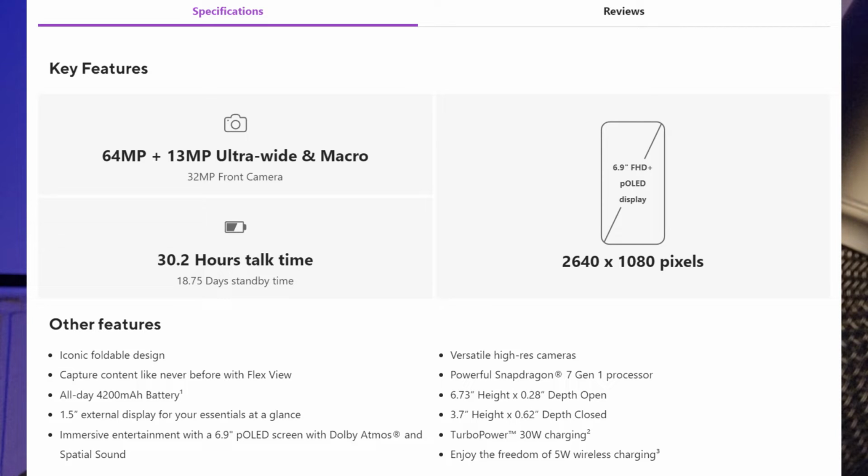We also have a 6.9-inch POLED screen with Dolby Atmos and spatial sound, a powerful Snapdragon 7 Gen 1 processor inside of here. We have turbo power charging at 30-watt charging. And of course, we have that 5-watt wireless charging on this device as well. I just wanted to add this in here because I haven't seen a ton of foldable devices at Metro by T-Mobile, or any for that matter. I can't remember. Let me know in the comments down below if you guys know if there were other foldable devices that you saw at Metro before. I haven't seen them, or at least I don't remember them, but that's why this device comes in at number 3.